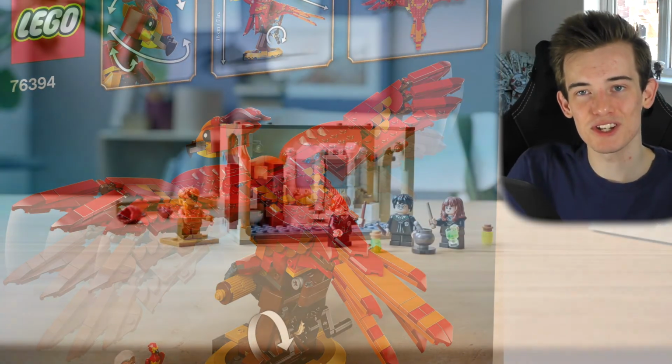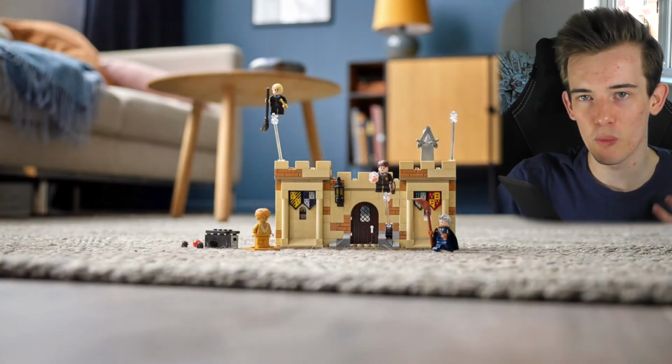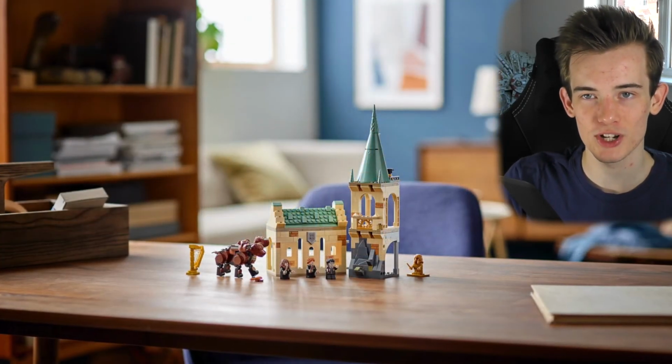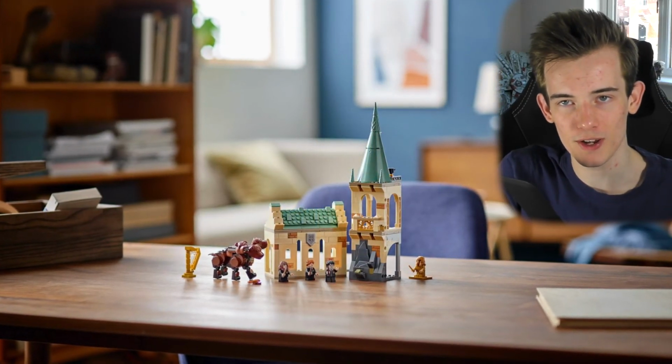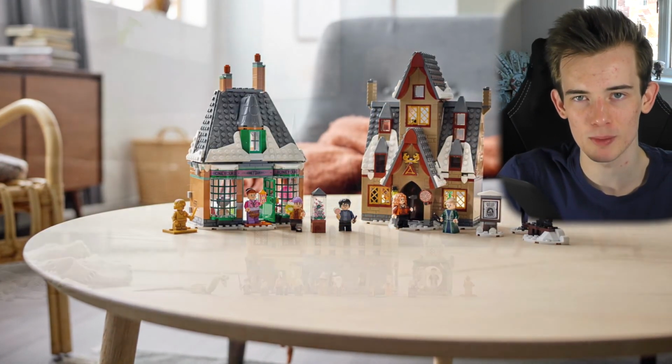But that is every single LEGO Harry Potter set from this summer 2021 wave, and that is what I think of them. But that is just what I think, so let me know what you think in the comment section down below. Do you like them? Which is your favourite? Which sets don't you like? Which is your favourite minifigure? Let me know all that stuff in the comments down below.